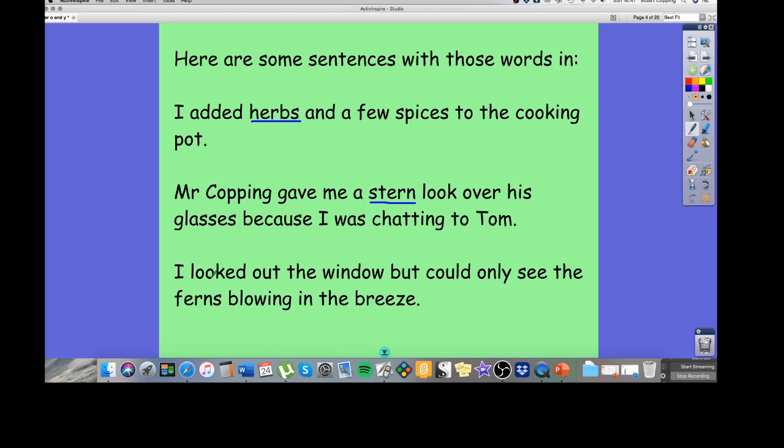Okay, and then the final sentence. I looked out the window, but could, one of our tricky words, only see the ferns blowing in the breeze. Okay, now there's our word ferns, and a fern is a type of tree that doesn't lose its leaves in winter. So it's a green tree. You look outside now, you can see any green trees, they're pretty much ferns.